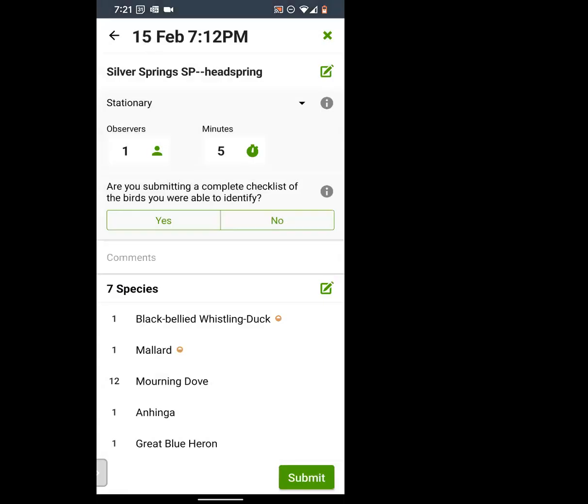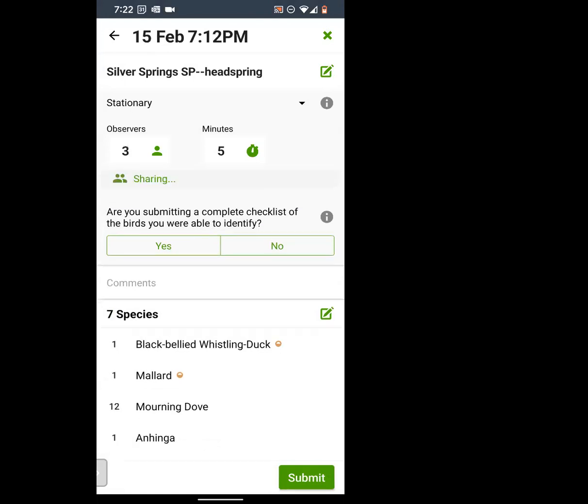If you're birding with a friend, you'll see where it says observers and then there's a person icon. You can tap that icon for however many people are in your group. And then you can tap the button that says sharing and you just type in either their eBird username or the email address that they use for their eBird account. And once you submit this, it's actually going to send an email to your friend. And then when they accept it, either through the email or on the eBird website, this list that you created will be added to their eBird account. They can also make adjustments to the list by going to the eBird website.